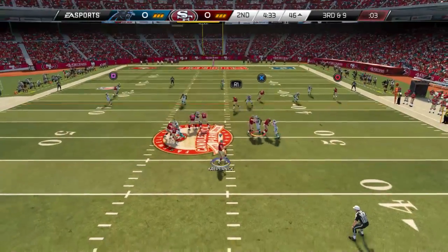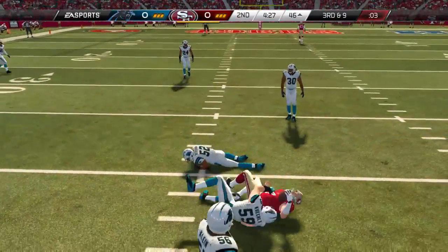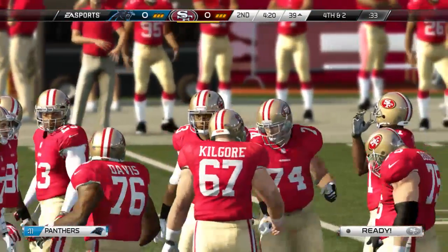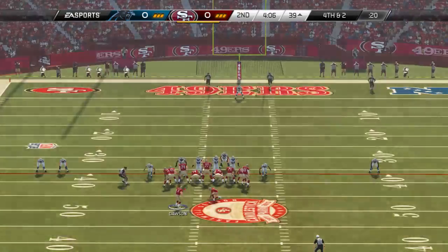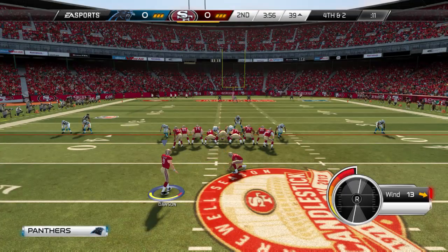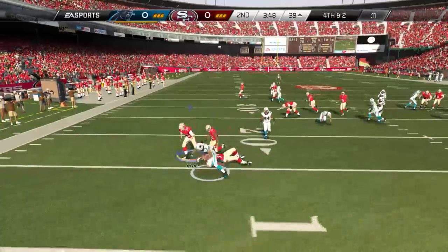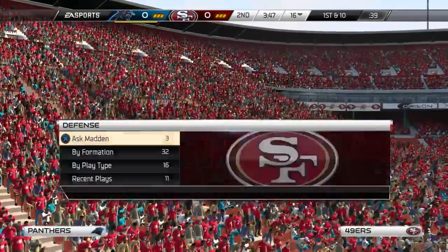Kaepernick's going to take the snap from the shotgun. Gets away from the pressure. He's got some daylight. Good, solid tackle. Short of the first. Now we've got a fourth down situation. He's going to go for it from 56 yards. Comes up short. In on the stop. Well, it was a long field goal attempt, but this time they're unable to come up with any points at all.